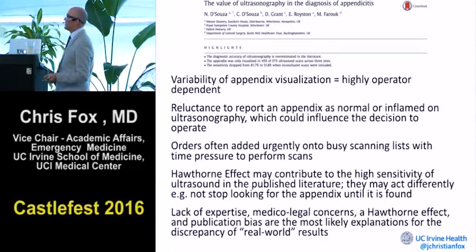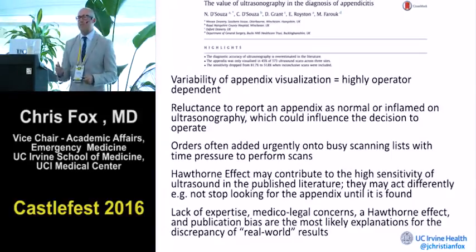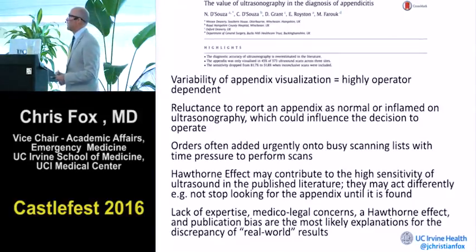They explained their study in the sense that some of the sonographers are a little reluctant to make the call because they know that this is going to really impact the patient outcome. They're either going to get cut open, or maybe they're not going to get another study like a CT, and they're going to go home with appendicitis and perforate. So sonographers may be a little reluctant here in their studies, in their centers. It's often with the orders, they're whining about how busy they are.